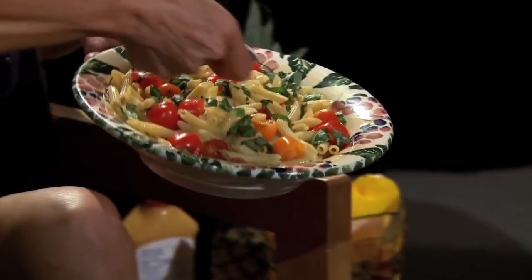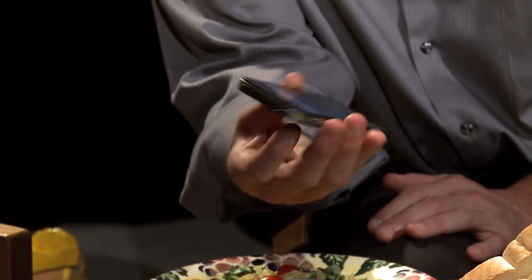I simply wave the Tellspec back and forth, and within a few seconds, we should receive in our smartphone some information about the salad.